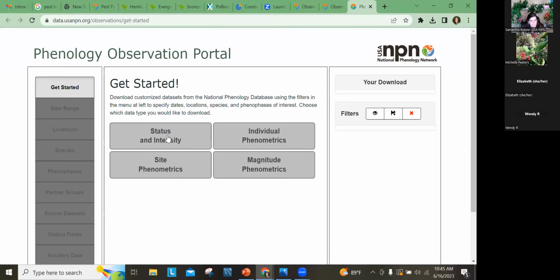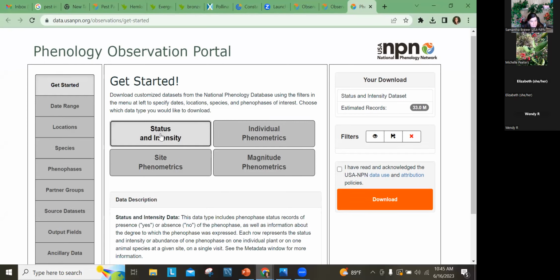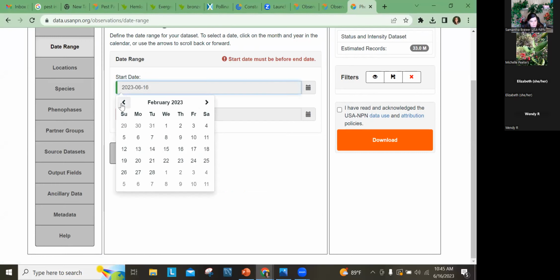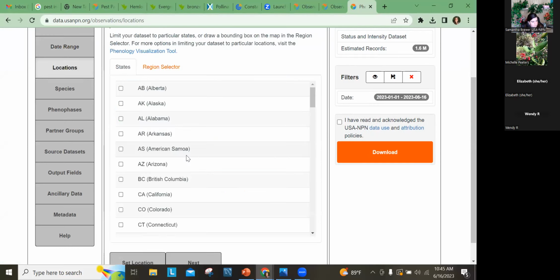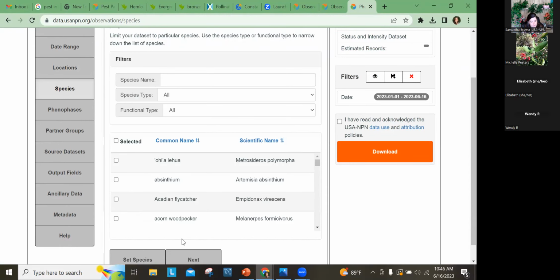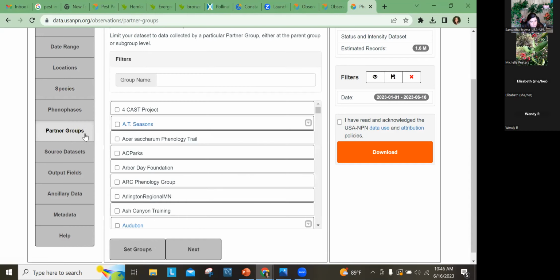So if you're just looking at, what did we observe? What were our observers doing? What phenophases were observed? You click on status and intensity. Let's say we want to do it for just this year. I'll go from January 1st up until today, which is, oh my gosh, the middle of June. I'm not super worried about location, and right now I'm not super worried about species, because I want to go to my group.